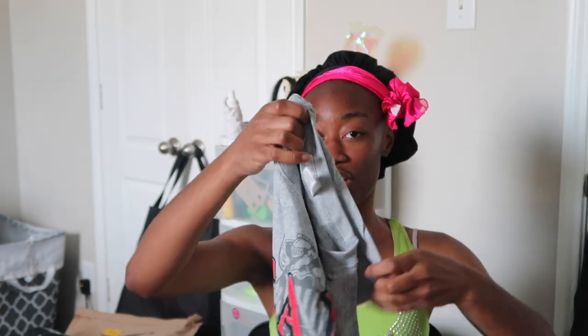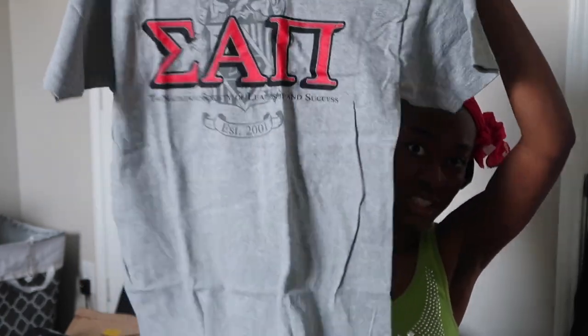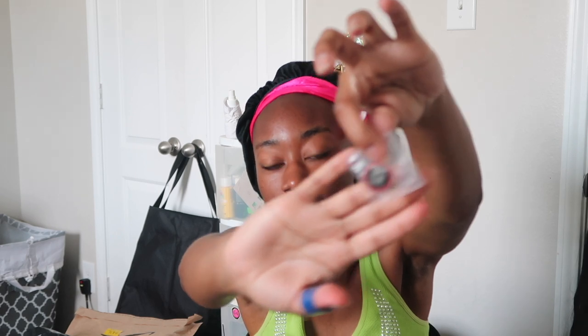Anyways, I'm in NSLS, and this is the induction kit that they sent us. Got a sticker. Here's the shirt. Y'all, I love gray, so I like the shirt regardless. This is the shirt. And then there's the push pin, if y'all can see that. And it's the certificate. That's pretty cool.